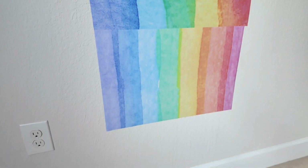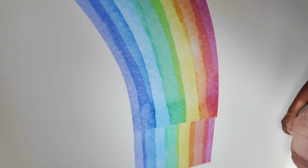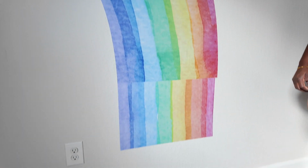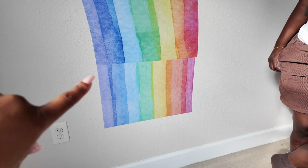We came up with the plan, and now this is what the end of the rainbow looks like. It doesn't match up. So we're trying to pretty much figure out a solution for this. Not sure what to do here, but yeah, I'm thinking the only thing that we can do is figure out something that can hide that. I have an idea.